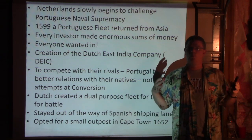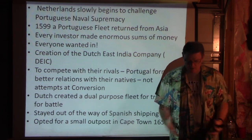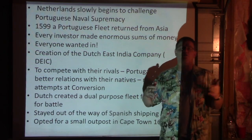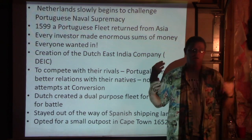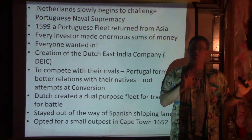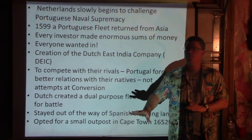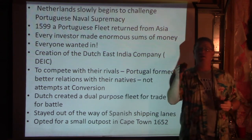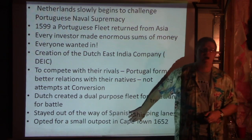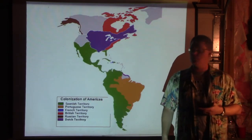They create a dual-purpose fleet of a cargo ship that has a deep hold full of cargo, but is heavily armed with naval sailors and marines to do battle against other countries and even pirates. So the Dutch are smart. They try and stay out of the way of the Spanish shipping lanes. They go out and around in the long road, but they are the ones who build that small outpost in Cape Town in South Africa in 1652 and disrupt the Khoikhoi.